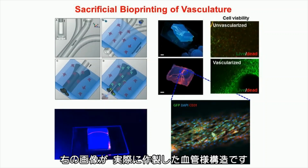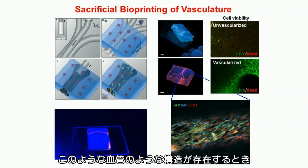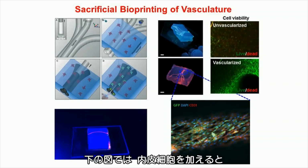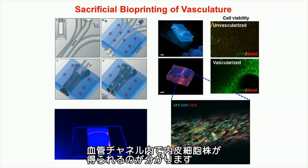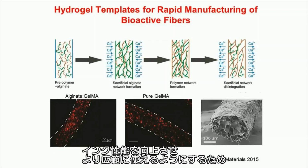Again, these are done with many different materials, including GelMA and other types of systems. But you can see that these start having blood vessel-like architectures. You can have cells around these blood vessel features. And at the bottom, you can see that you can even add endothelial cells and have these endothelial cells line these blood vessel channels.